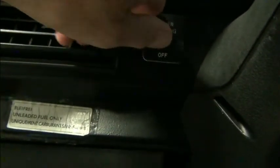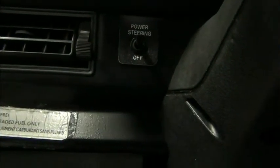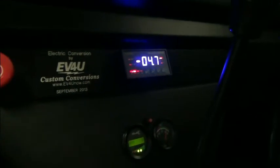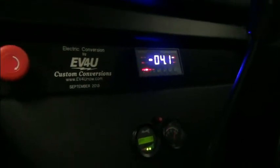let's turn on the power steering, which is switched separately here. And it's pulling 4 amps. Well, not additional, it's all together. So, steering seems to work fine. Turn that off.